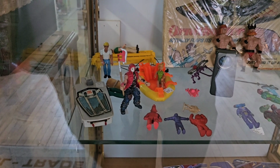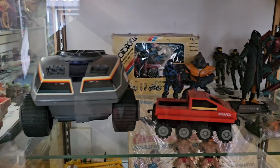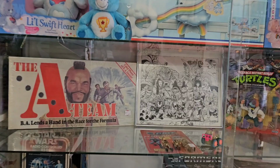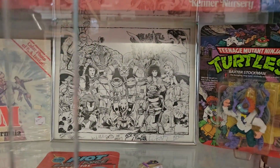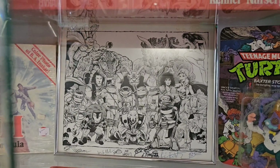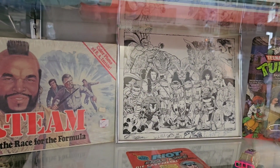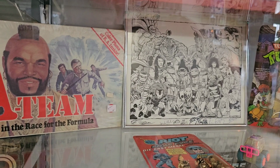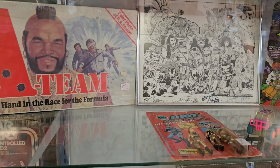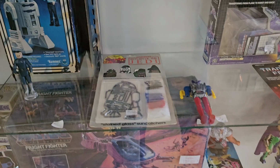And some, what do they call those? Adventure People, right? And big tracks in there. Walk over here, some A-Team. Oh, look at that signed Ninja Turtle picture. So the creators of Ninja Turtles actually lived in this area. I think they're from Dover, which is not that far from here. It's like 10 minutes if that. So it's pretty cool. Star Wars.